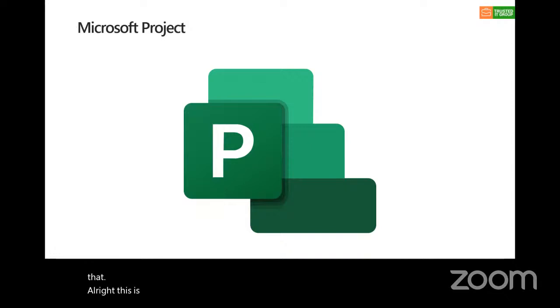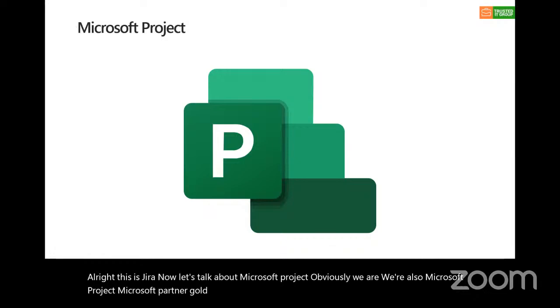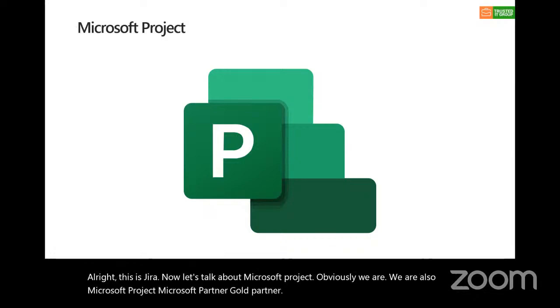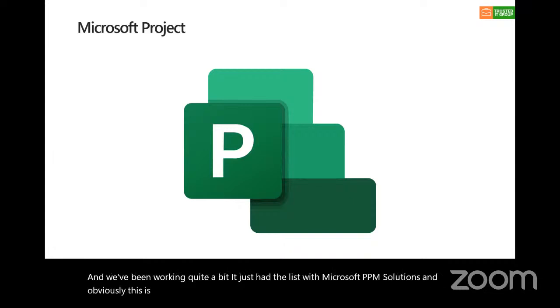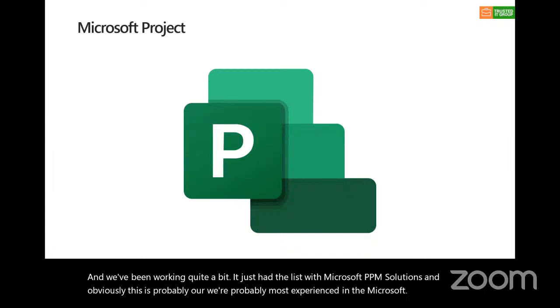Now let's talk about Microsoft Project. Obviously, we are also a Microsoft partner, a gold partner, and we've been working quite a bit, to say the least, with Microsoft PPM solutions. And we're probably the most experienced in the Microsoft framework, if you will.